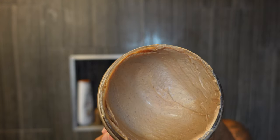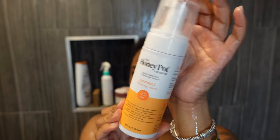The body scrub, Dove, I love this scent. Definitely giving fall vibes. It feels so good on the skin, and I like how the beads don't just dissolve like the Tree Hut. People got mixed feelings about Honey Pie.